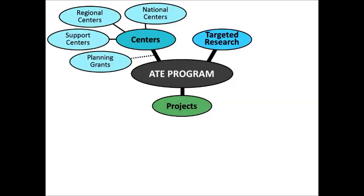Regional centers typically focus on building capacity in a designated region in a specific discipline, such as biotechnology, cybersecurity, or manufacturing technology, to meet a well-defined industry need. National centers take a national leadership role in the advancement of technician education in a specific discipline and often coordinate a large national network of partners.